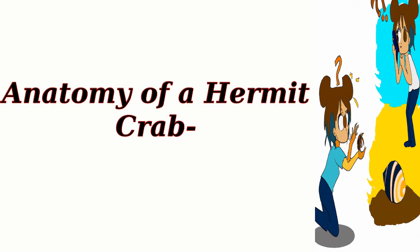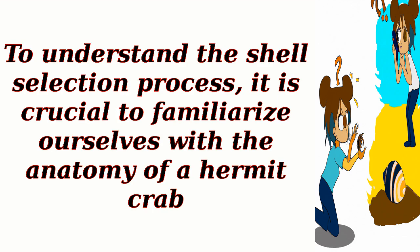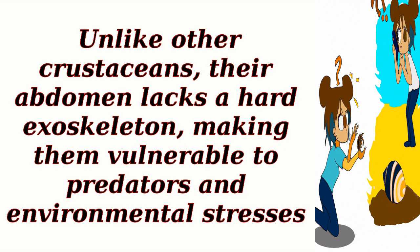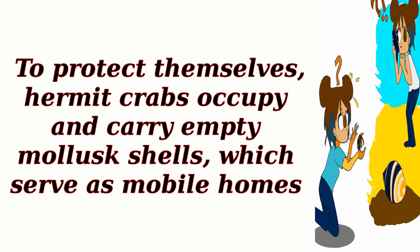Anatomy of a hermit crab. To understand the shell selection process, it is crucial to familiarize ourselves with the anatomy of a hermit crab. Hermit crabs belong to the superfamily Paguroidea and have a soft, asymmetrical abdomen. Unlike other crustaceans, their abdomen lacks a hard exoskeleton, making them vulnerable to predators and environmental stresses. To protect themselves, hermit crabs occupy and carry empty mollusk shells, which serve as mobile homes.